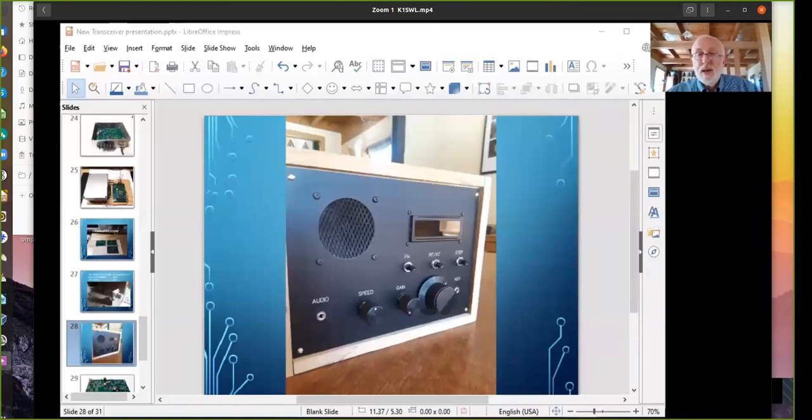One of the other goals I had with this project that I hadn't mentioned up front was my desire for a nice packaging on this. What you see here is the front panel of the transceiver, and from left to right, headphone jack, a speaker above it. It's about a 2.5-inch speaker. And with the 3/4 of a watt available from the audio, it really fills the shack.